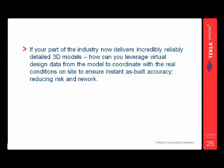Okay, so that wraps that section up, and we'll be finished soon. I realize that we're probably running a bit over time, but I'm sorry about the late start.